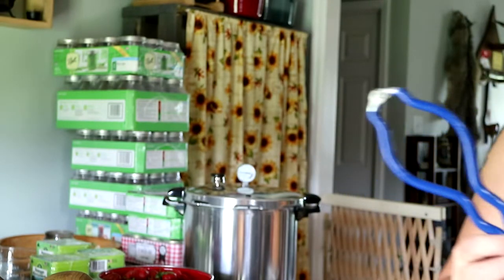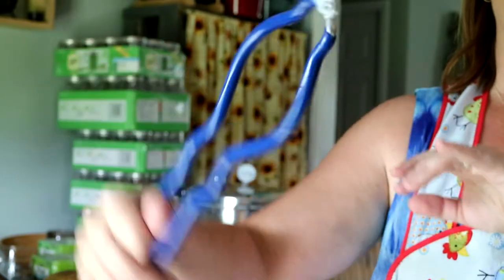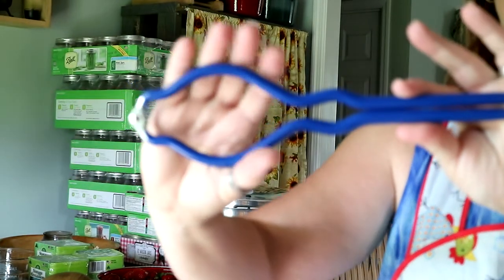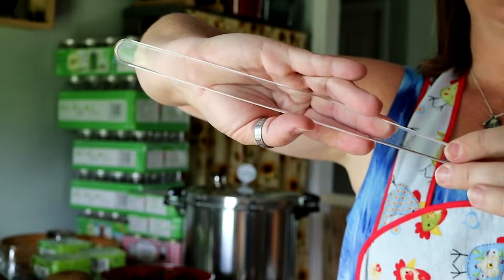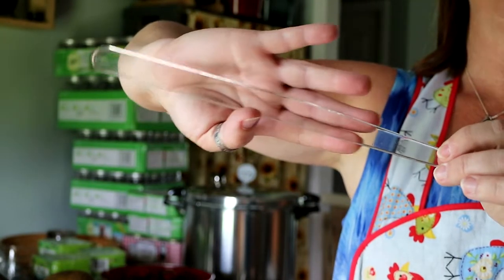Okay, next I have this clamp, and this is used for opening and closing jars without burning your fingers. To be honest with you, I have only used this a couple of times. It's just not a tool that I use frequently. So this little wand here, I know it's hard to see because it's clear, but this also came with the set. It is used for sliding down inside your jars to remove air bubbles.